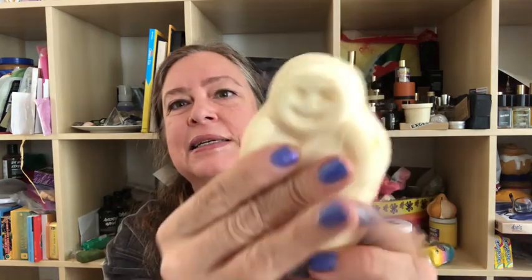And it's more of a creamy base. But I found this not to be very moisturizing on my skin. I was expecting it to be moisturizing on my skin, but I didn't find that to be the case. So your mileage may vary. So that's Ghost in the Dark soap.